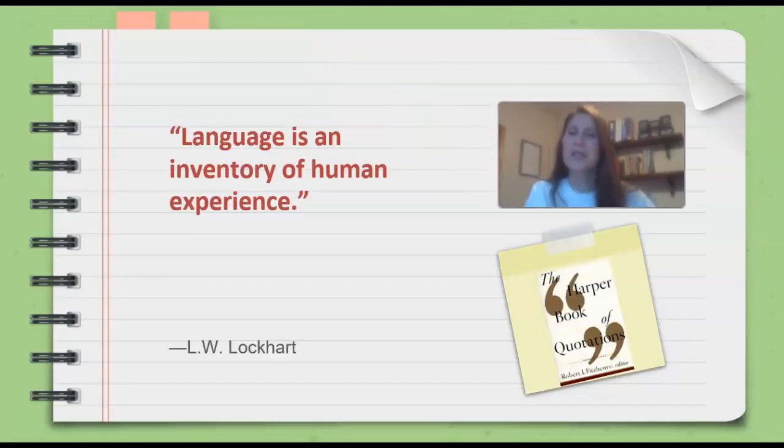And here we come to our quote section. Language is an inventory of human experience, and that was said by L.W. Lockhart.